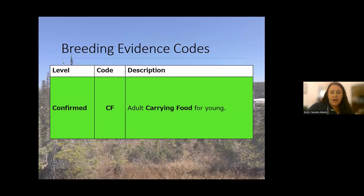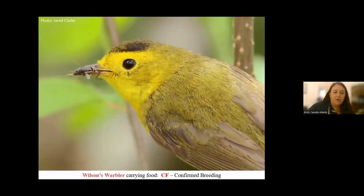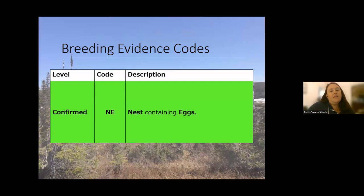This one I have to say is my absolute favorite. This is CF, an adult carrying food for young. No matter how many times I see it in the field, I just think it is wonderful to see. And you can see here we have a little Wilson's warbler with a mouth full of bugs. And there is no reason for that bird to be carrying food unless it has nestlings nearby. And then, of course, our last couple of levels of breeding evidence are the really, really incontrovertible evidence of breeding.